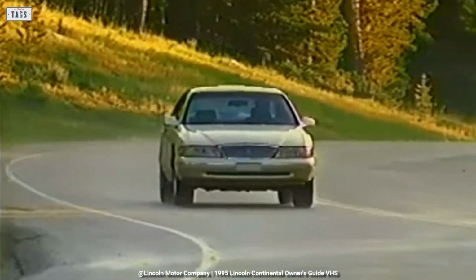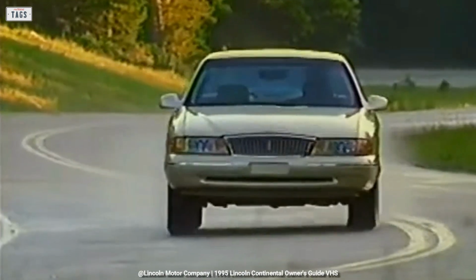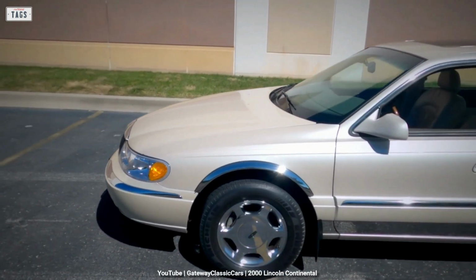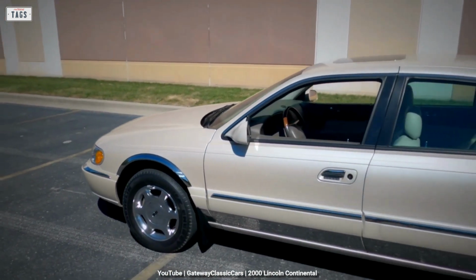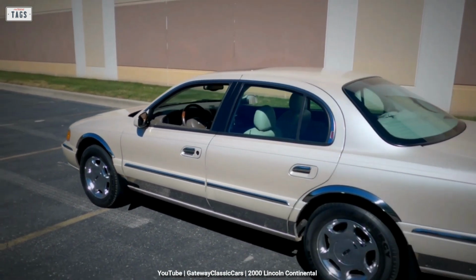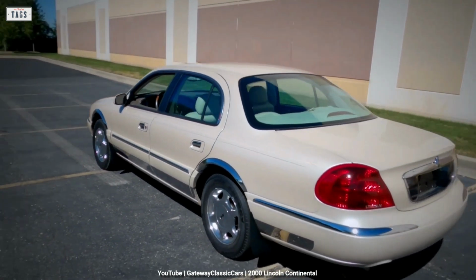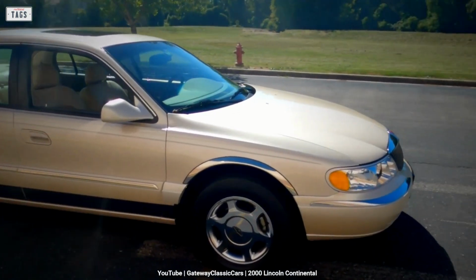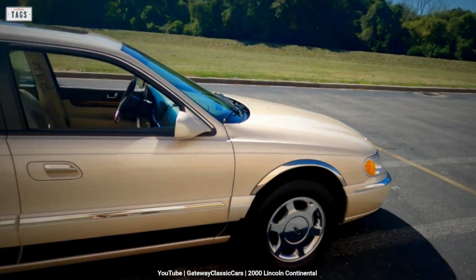Let us know if you've owned or driven a 1995 to 2002 Lincoln Continental. I can't recall the last time I spotted a 95 to 97 model in my area, and the refreshed 98 models are becoming just as uncommon. I personally know several Continental owners. Overall, they have positive things to say about the car.